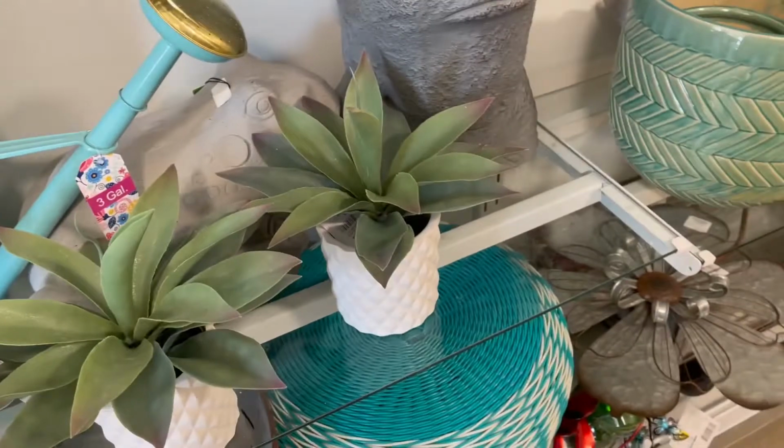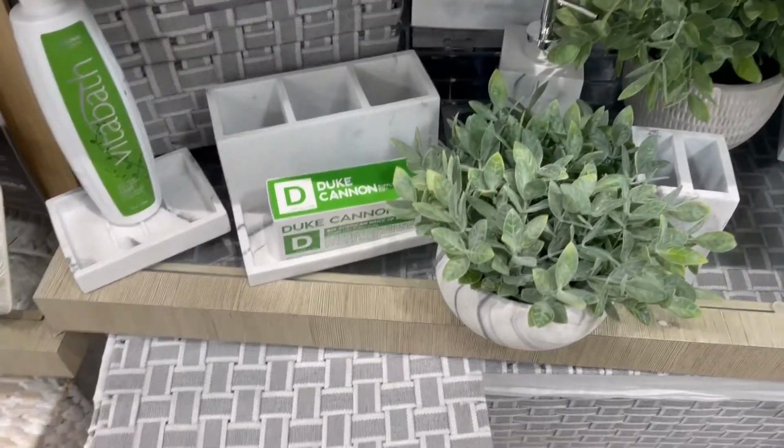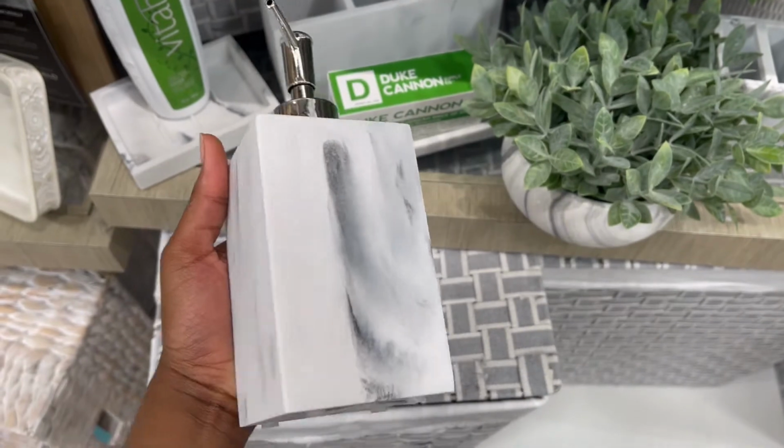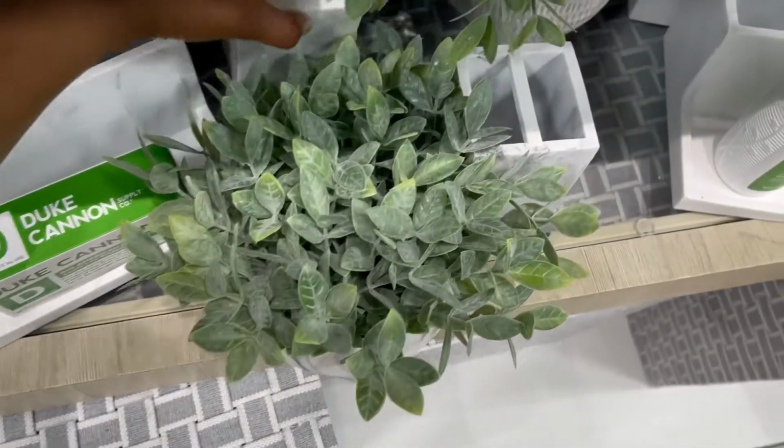So, yeah, that sucks. So I see these, and they're perfect. But I just wish that instead of this being silver, it was gold, because my room is gray, white, and gold. But this would have honestly been perfect.